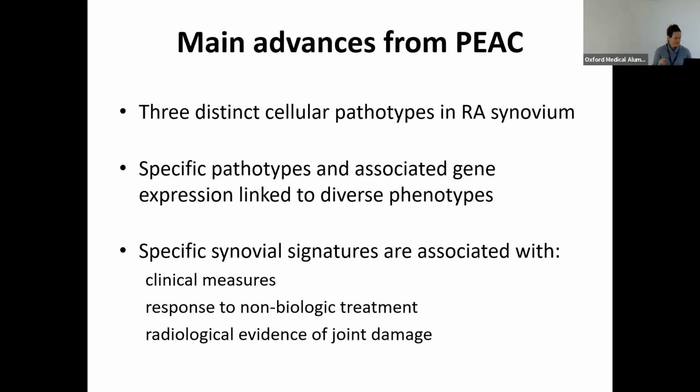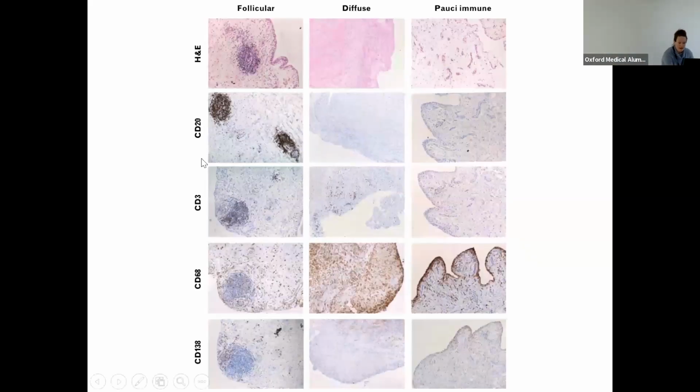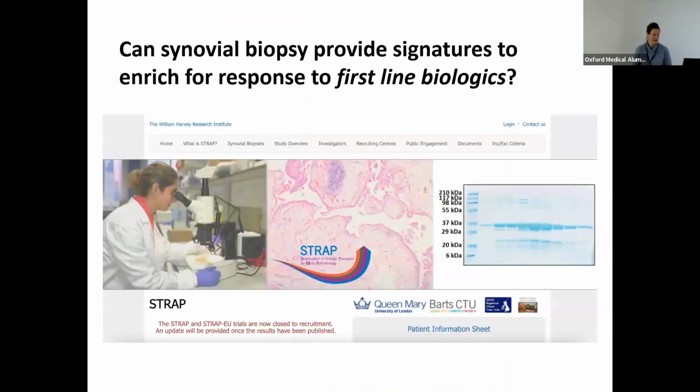But of course, that then led on to the major question, does that inform the biologic? Because things like methotrexate just tend to damp down generally, they're not targeted. Whereas, of course, one might argue that this patient, who's got a very follicular synovium, a very B-cell architecture, would do better on rituximab than this patient who's got very macrophage-mediated disease, for example. But you've got to prove it, right? You've got to see if that's going to hang out.